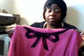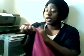Got this for $2.12 by Ellie. $2.12, I love that collar. That's the only reason why I got it. I got it for the color and the collar. As you can see, it's the lace bow to add out. I love that. And it has a little short sleeve to it. So, that's that. I thought that was just so adorable.